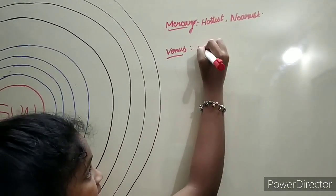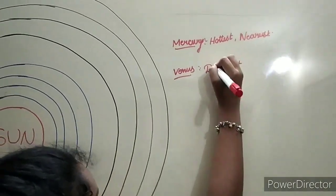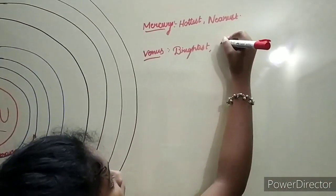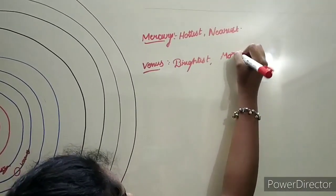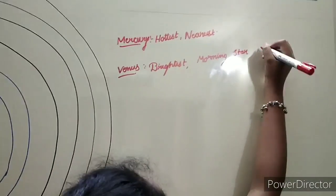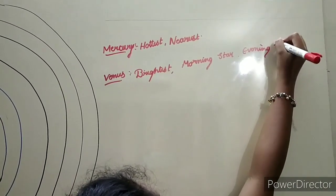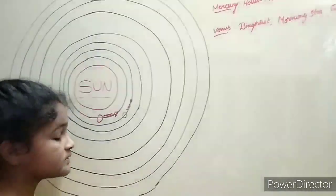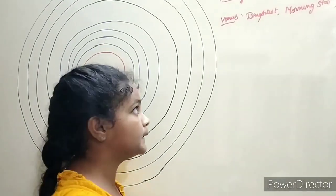Venus is the brightest, and another name for Venus is morning star, evening star. It is also known as Earth's twin because Venus is similar to the Earth in size and color.